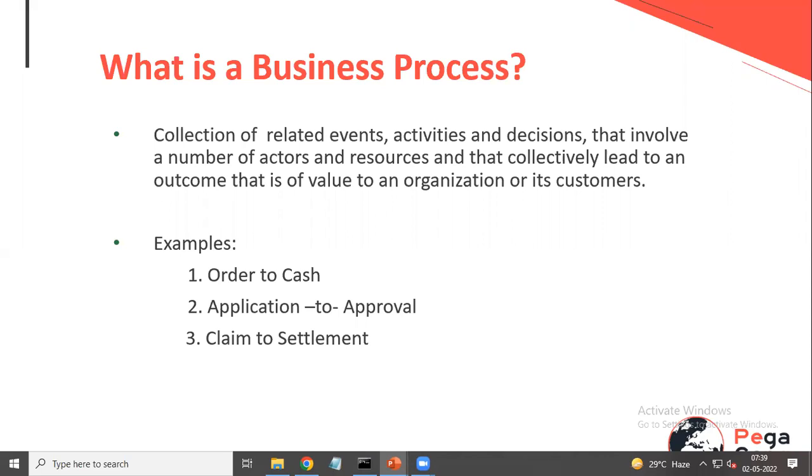Along with that, if I have to qualify my process as a business process, there are 6 entities overall. What are those? The first one is called events. Then you have activities, as in the tasks that you're performing. Then you have decisions, you have actors, you have resources, and finally the outcome. So these 6 entities are like a checklist. For you to qualify any process as a business process, you can just check these 6 entities and you can consider, yes, this is a business process.